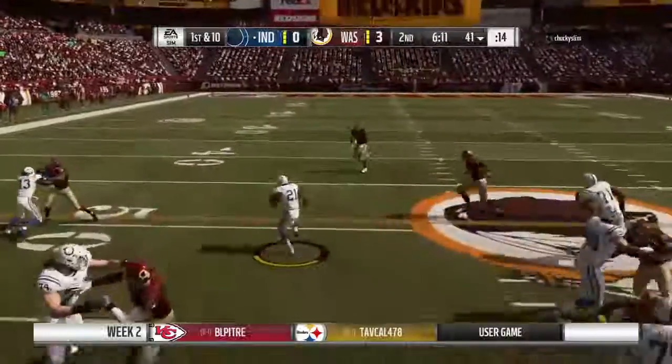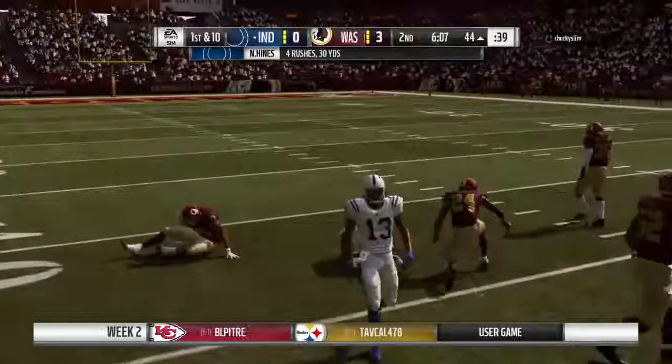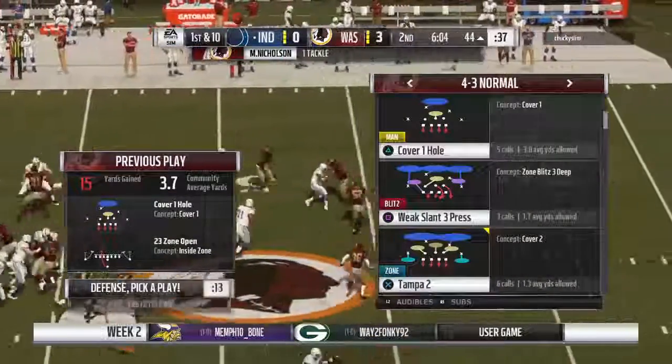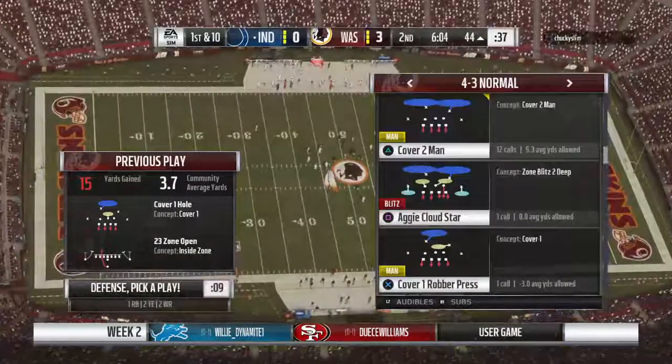They run with Hines. And an alley to run. And taking it across midfield and inside the 45. That one for Indianapolis, resulting in 15 yards and a fresh set of downs. His first carry of their second drive, pretty solid.